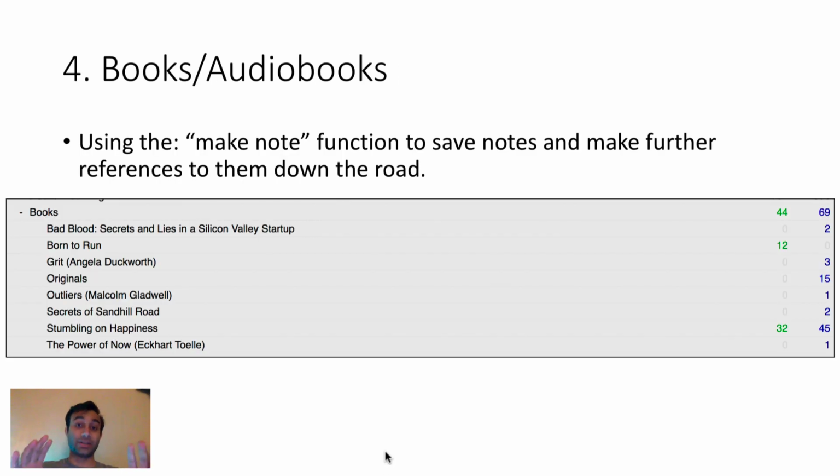I use it a lot for books. For those of you who don't read already, I used to never be a big reader. I got more into reading during my fourth year of medical school because I had a bit more time. And I can tell you I regret not reading earlier. It's definitely a good thing to do, to educate yourself.